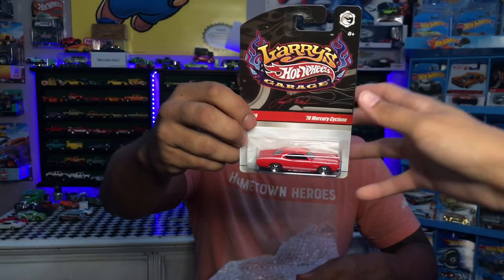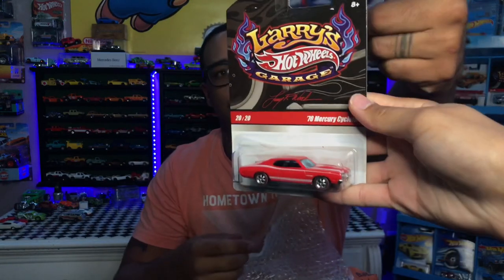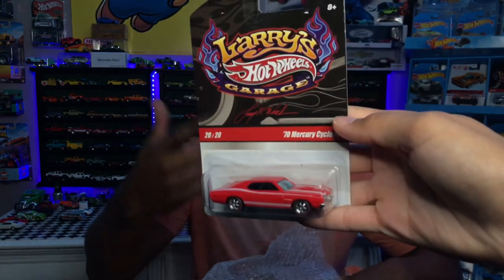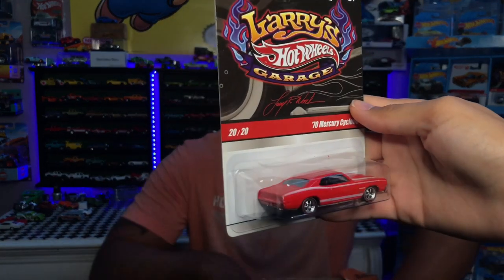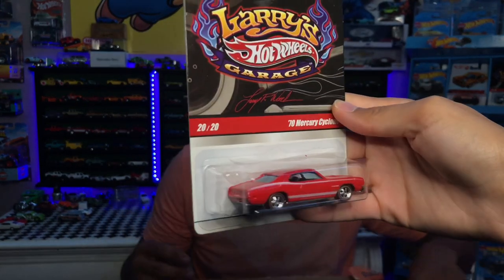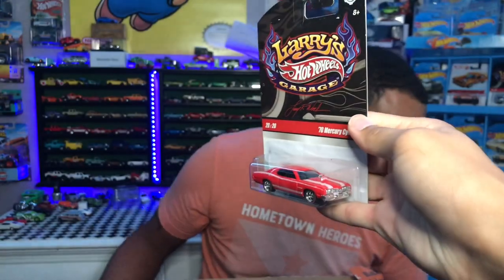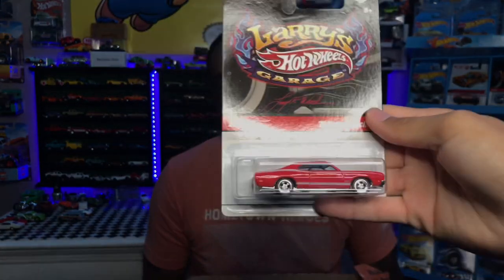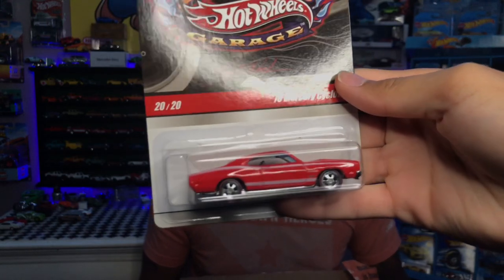I didn't know about the chase pieces until I noticed the little symbol on there. And then I went to look at other cars and I noticed that not all of them have that symbol. So I looked it up and yeah, that's the chase cars. That looks beautiful. Yeah, that one got the real rider wheels and tires. It's a real nice looking car.